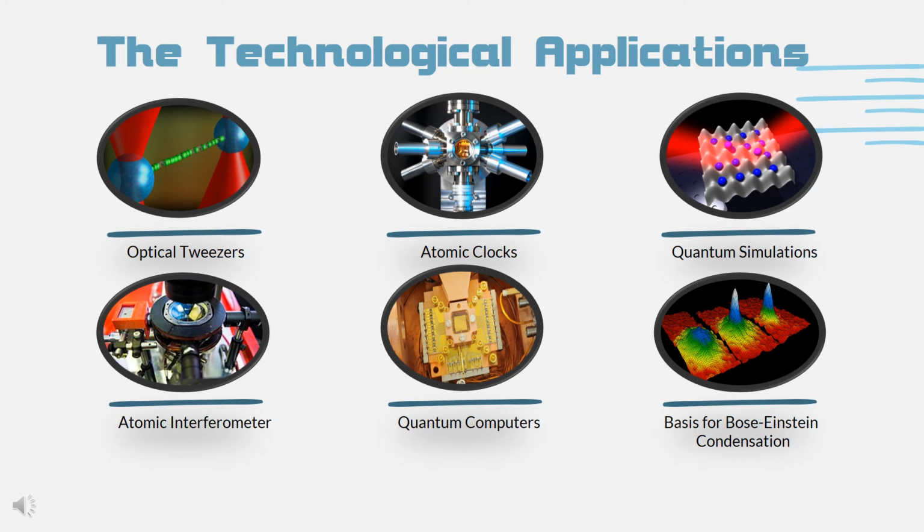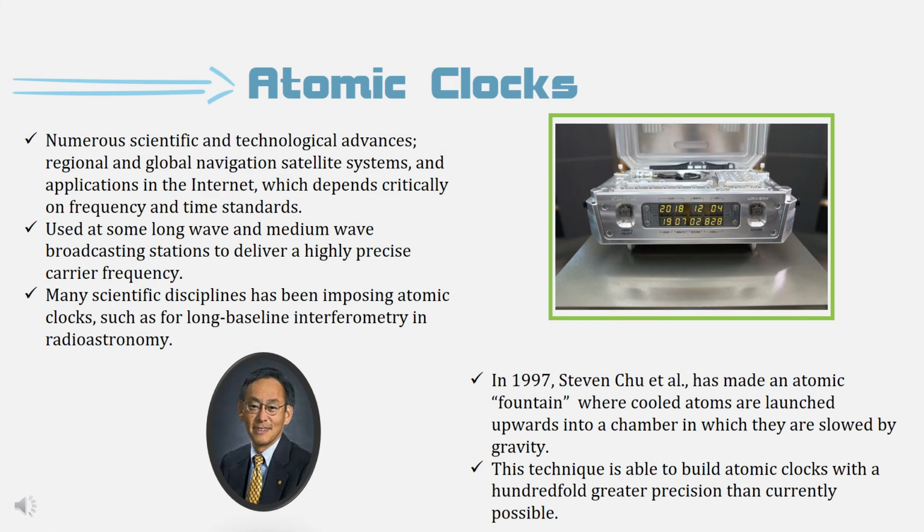For the last part, here are examples of technological applications for laser cooling and trapping, such as optical tweezers, atomic clock, quantum simulations, atomic interferometer, quantum computer, and Bose-Einstein condensation. But we are going to further discuss the application of laser cooling using the optical molasses technique, which is the atomic clock. The development of the atomic clock has led to numerous scientific and technological advances such as regional and global navigation satellite systems and applications in the internet, which depends critically on frequency and time standards. Also, atomic clocks are used at some long wave and medium wave broadcasting stations to deliver a highly precise carrier frequency. Many other scientific disciplines also use atomic clocks, such as long baseline interferometry in radio astronomy.